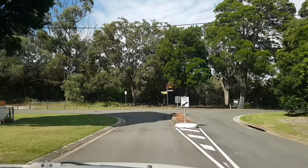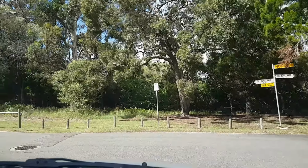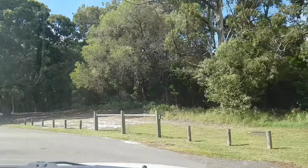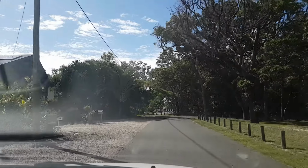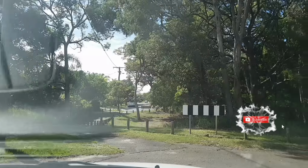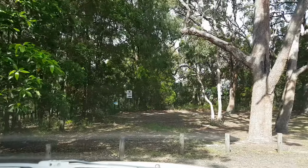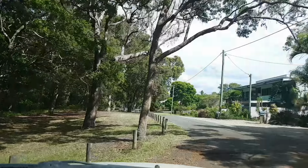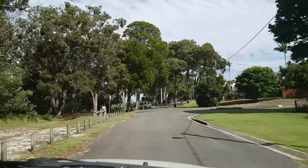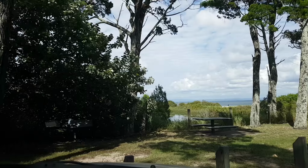For those who've never been to Buckleys Waterhole, it's not a hard place to find. The easiest way is, if you've got a GPS, just type in Buckleys Waterhole. Just go down the end of the road here. Where I'm pointing, there's a bird hide here. It's already 31 degrees, about 9 o'clock in the morning. So come and join me.